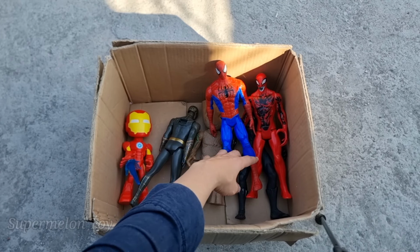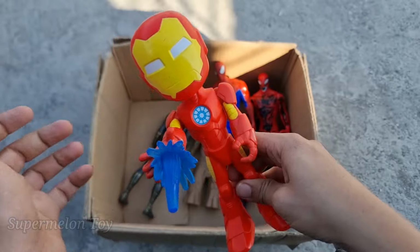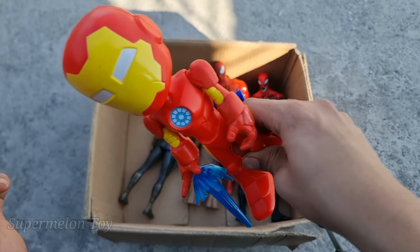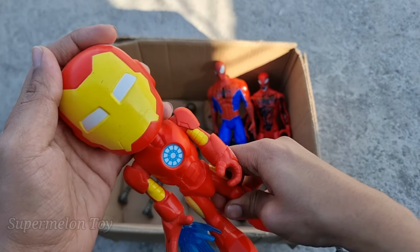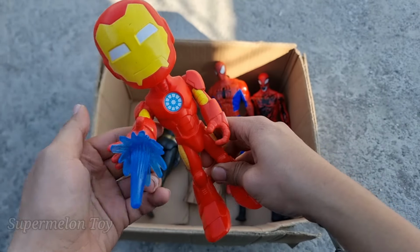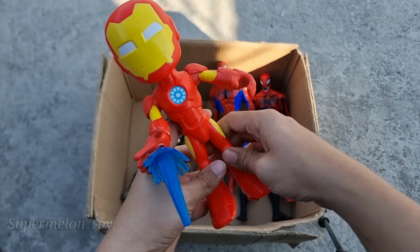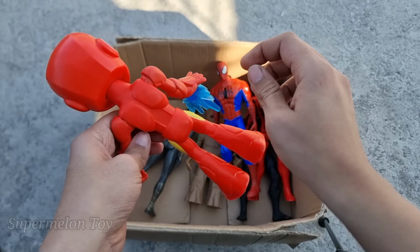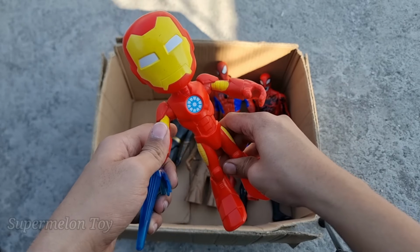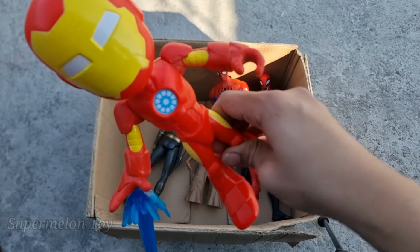Let's pick this one up. Wow, look at him, guys. What we found here. Guys, look at him. He's looking super cool. He's the small Tony Stark. Wow, he's so cool and amazing. Look at his really cool technological little metal body. Guys, he's very amazing and super cool. He's the little and small and amazing. He's Iron Man.